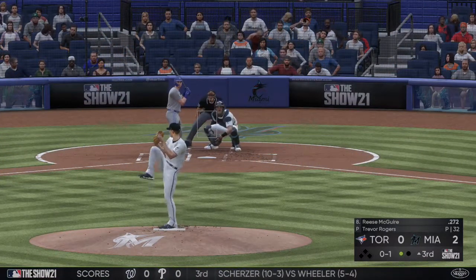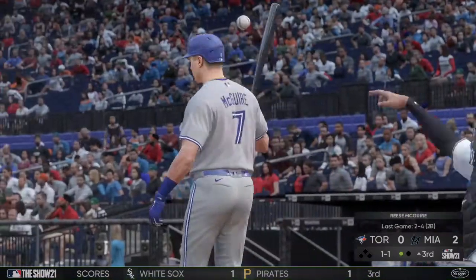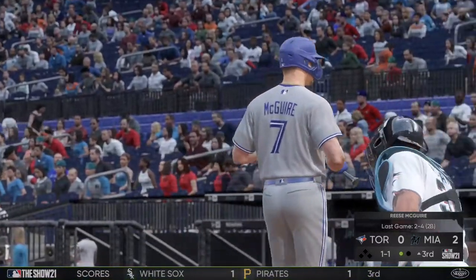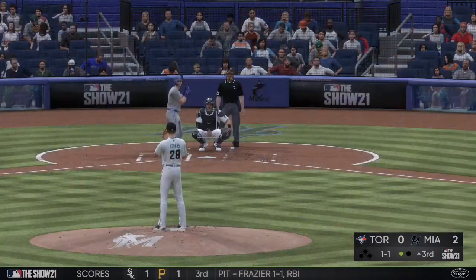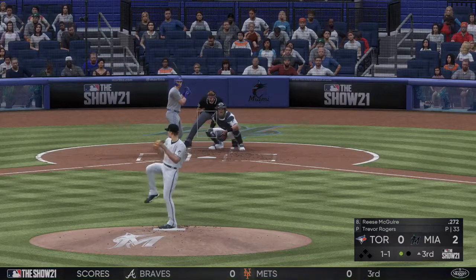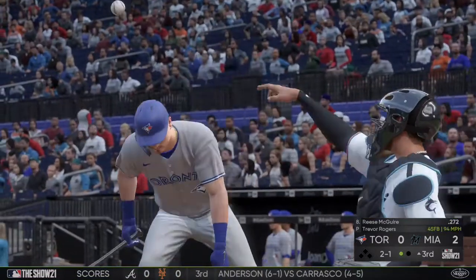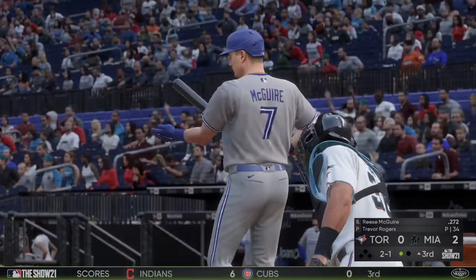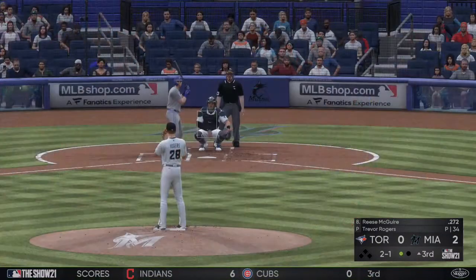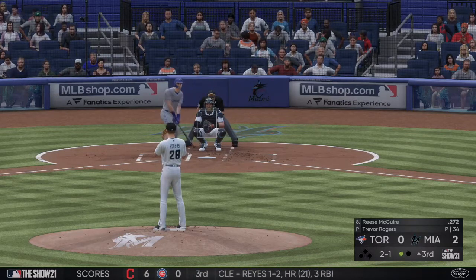Into the windup, here comes the 0-1. Nope, outside. Ball 2. Yeah, that looked like a strike, but let me tell you, when you're staring at a big 0 in the hit column, getting a call like that to go your way can feel like a big victory.